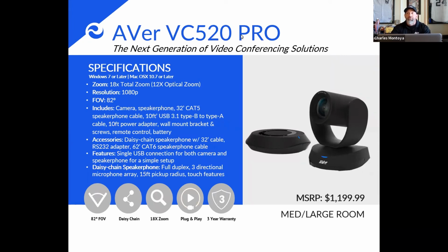How far is the camera away from me? The camera is actually about 7 feet away from me right now. I actually got a pretty decent sized room. This is like the second master bedroom because my older son moved out and I got his room. So I got a pretty nice sized room. So I'm about 6 feet away from the camera right now.